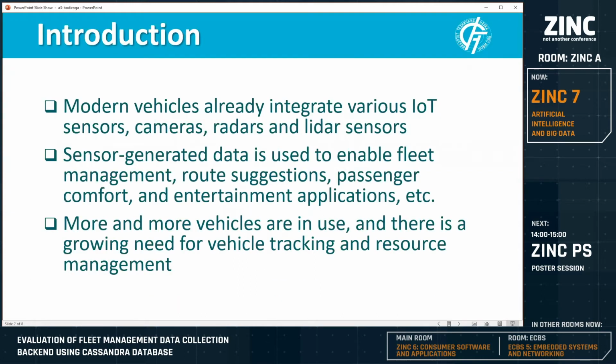The topic we will cover today is evaluation of fleet management, data collection, backend using Cassandra database.